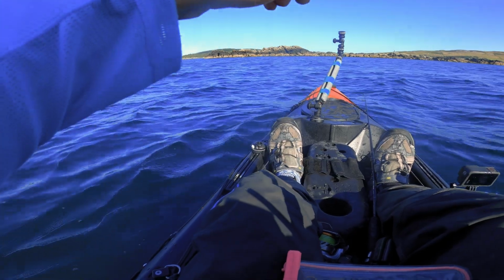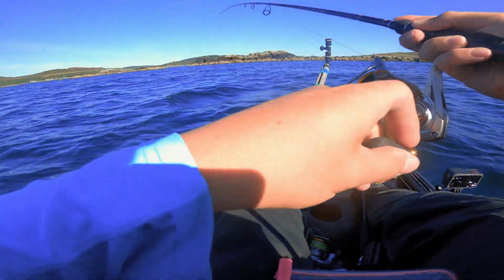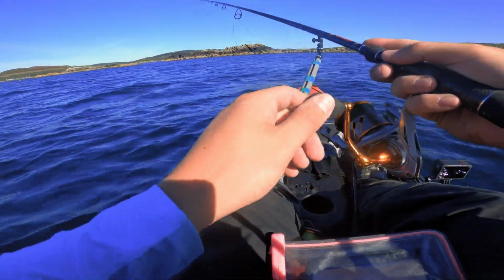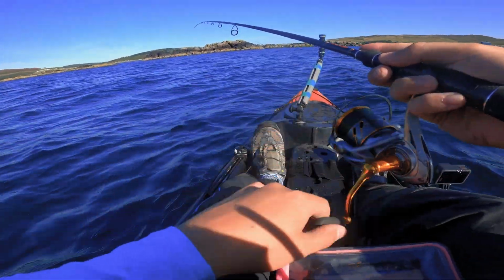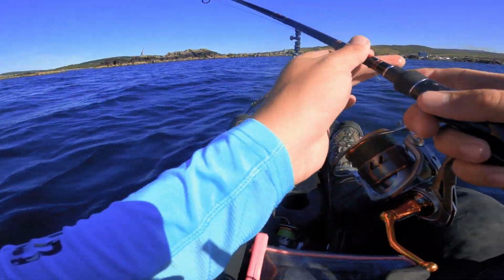Not sure what I'm snagged on. I'm pulling it up, whatever it is. There we go. I was pulling it up, whatever it was I was snagged on. I don't think I fish for crab here. These must be lobster pots, but a bit bumpy here.